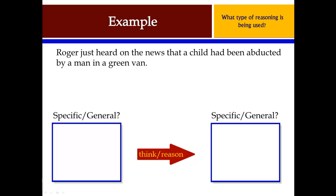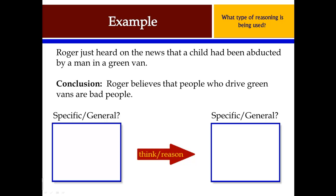Roger just heard on the news that a child had been abducted by a man in a green van. And from that information, Roger makes the conclusion that people who drive green vans are bad people. So Roger started with a very specific piece of information. He took that specific information and he came to a conclusion that's very general. Because Roger is now saying that people, and that's people in general, who drive green vans are bad people. This is an example, from the specific to the general, of inductive reasoning.